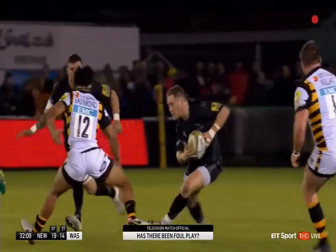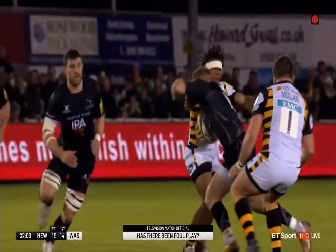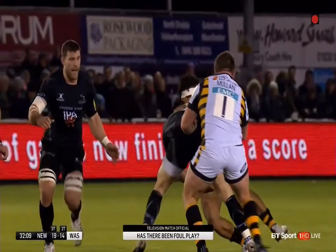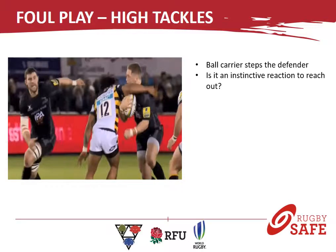I think the referees, even under the new regulations, will still look at intent. This is quite a tricky one. Let's have a look at some of the pointers. So the ball carrier steps the defender. You have to then ask yourself, like earlier on, is this an instinctive reaction just to reach out? Well, the initial and final contact is always high. As you can see from the clip there, that's the initial contact, which is with the forearm and upper arm straight to the chin.